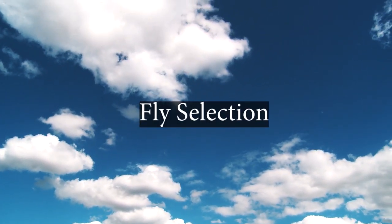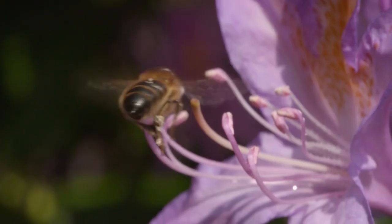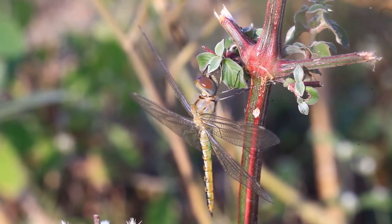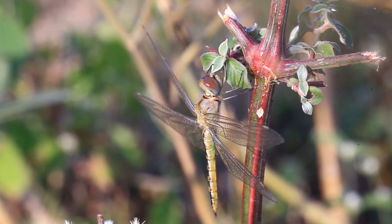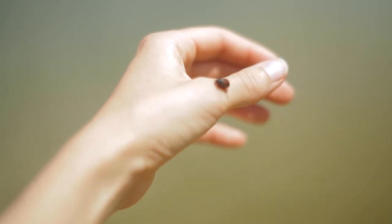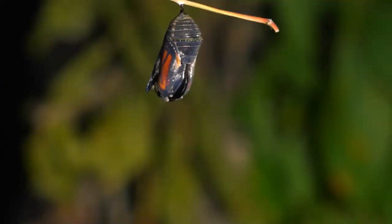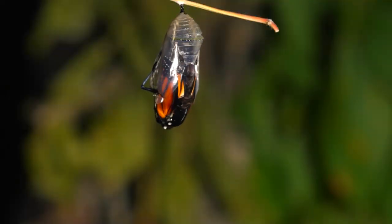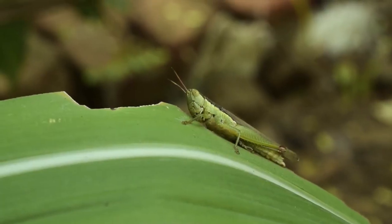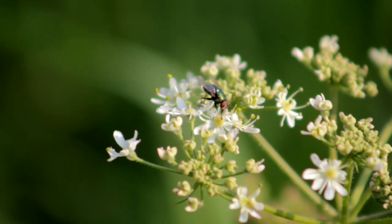Now lastly, I'd like to talk about fly selection. I think the first step is important to observe the surroundings, the weather and the season. Look at the surroundings for insects. Listen for the sounds of crickets and cicadas. It is highly likely that you're going to see some bees, mayflies, dragonflies, beetles, caddis, moths, butterflies, praying mantis, grasshoppers, and my favorite, the blowfly.